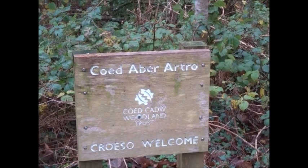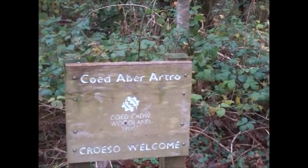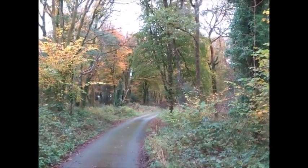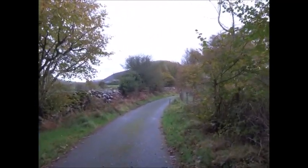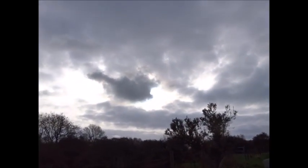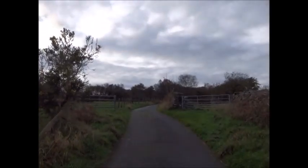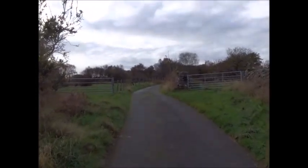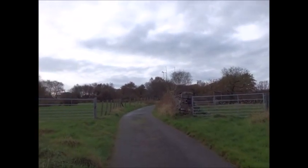That's the name of this woodland, Coed Aber Artro. I'm just leaving it now and going into more or less open countryside or farmland. Yes, there's a strange object in the sky up there. It's always a chance it'll come out, but it looks pretty settled, this cloud.